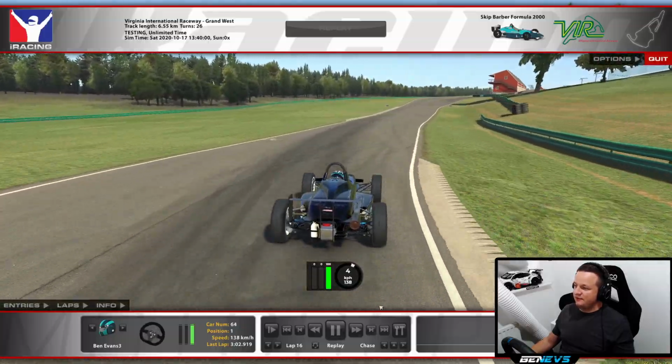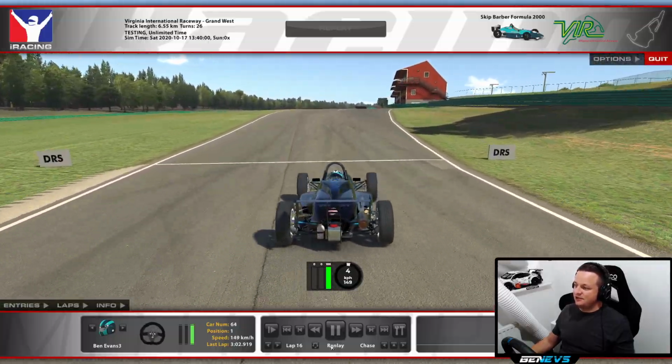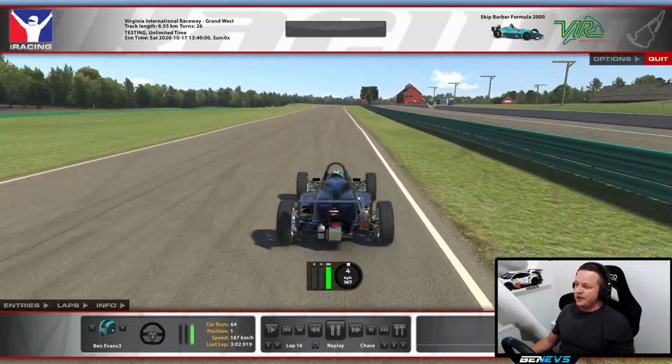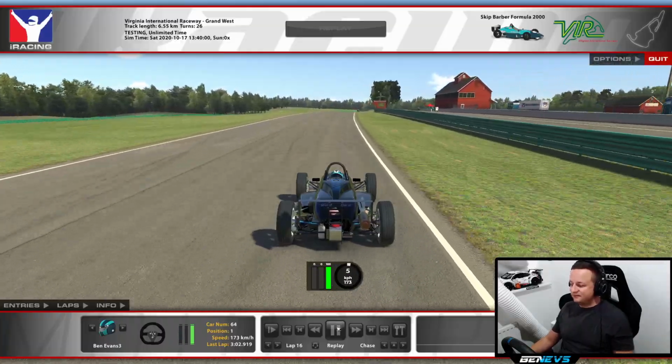Bring the car back to the right hand side. Keep it to the right hand side of the track. Cross the white lines here. And we go across the finish line.